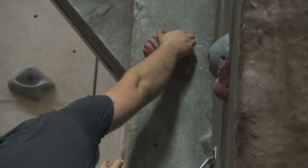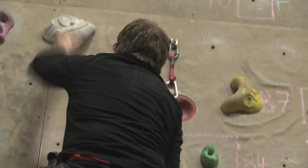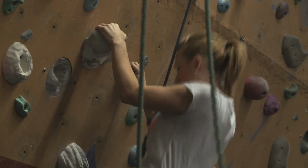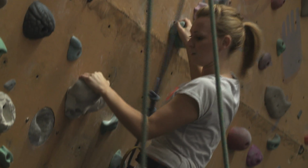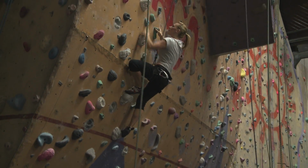We've got bolts already on the wall and the climber goes up and they fix the rope to them as they go. For those that aren't quite that advanced, we also have ropes in situ at the top, ready for people to climb fully protected, and we call that bottom roping. So here we do bouldering, bottom roping and leading.